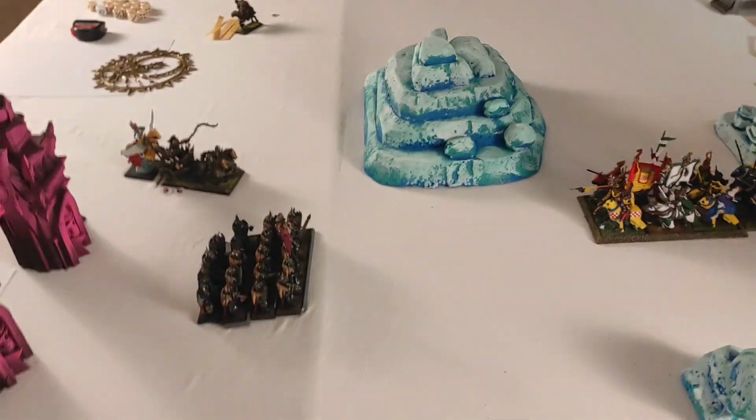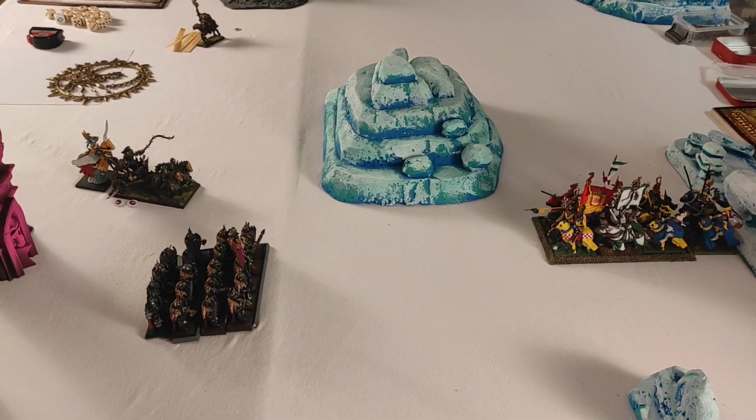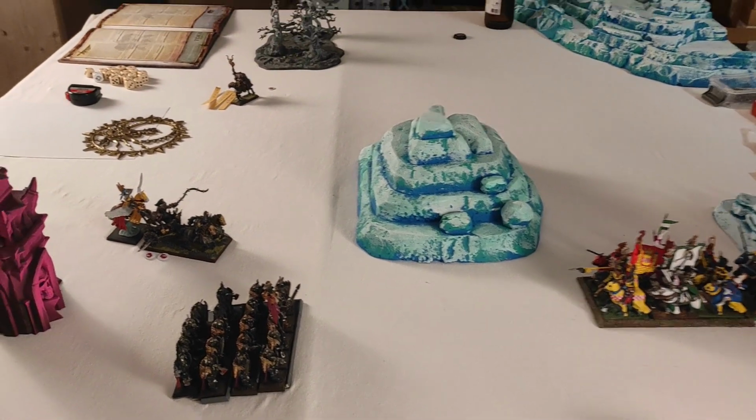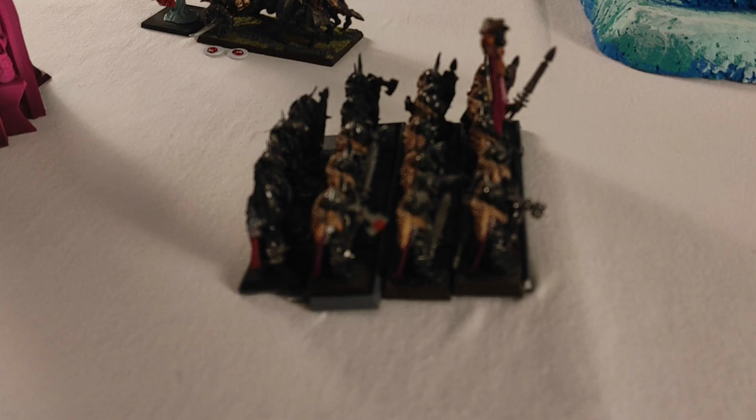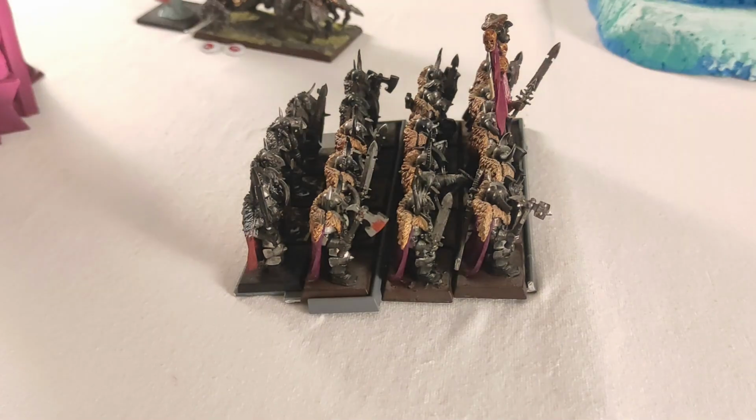I'm a little bit frightened of the Chaos Knights, because I think I shot twice with my bowmen and they didn't kill one of them. I think the only one was killed by the miscast.